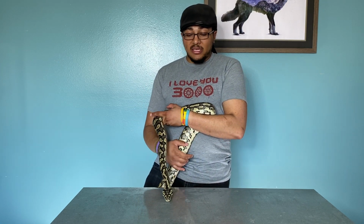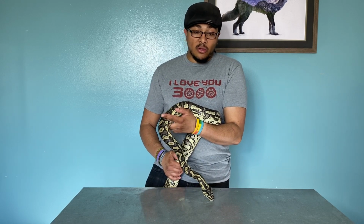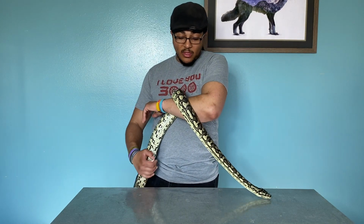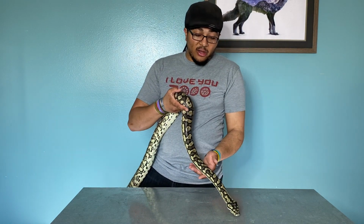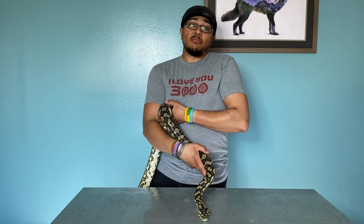And then there's diamonds, and then there's Centralian carpets, which are like a really cool rusty red and things like that. But these guys, I would say, are very good, not beginner, but intermediate snake choice to get into. They get a little bit larger and they have that pretty good feeding response, which are the only things that keep them from being a good beginner snake.